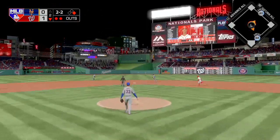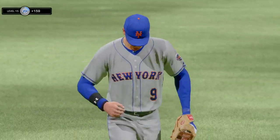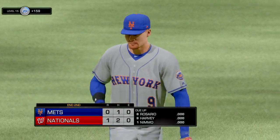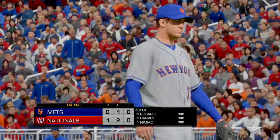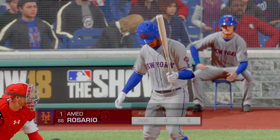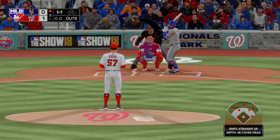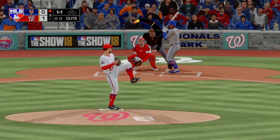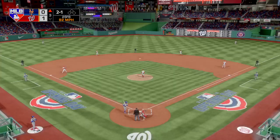Line drive to center field. Nimmo will get there, and he puts it away to retire the side. Nationals leave 1. We play 2 innings. It's 1-0. Next for the Mets, Ahmed Rosario, as we are all set to begin the 3rd inning in this one. The 1-1 home is low and outside for a ball. 2 balls, 1 strike.